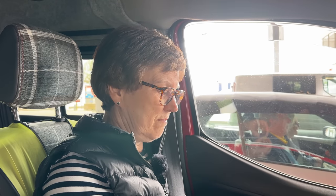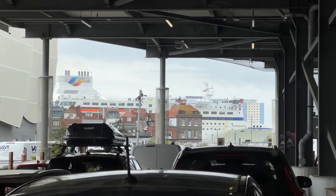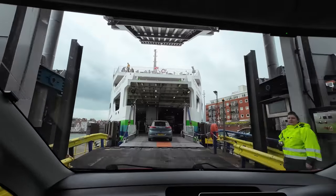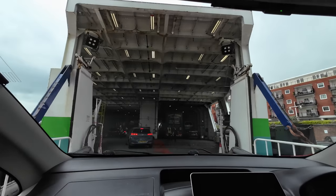That would be good if we can get on an earlier one. Yeah. With the space. So how much was this crossing? So we're doing the Portsmouth to Fishbourne and it was £94. That's just one way? One way. But there was no advantage to buying a return. It was the same price each way. Our luck was in. They did let us on the earlier ferry.